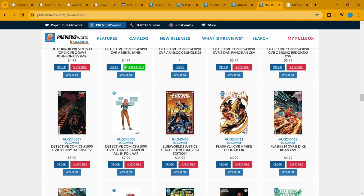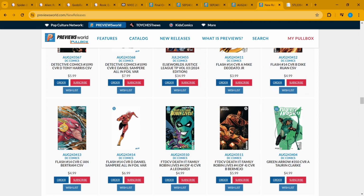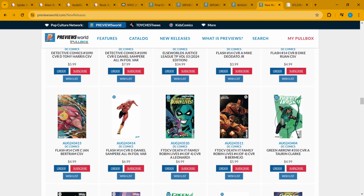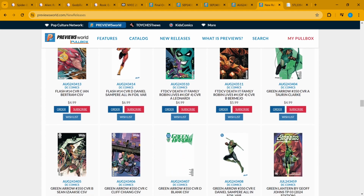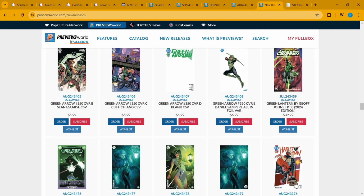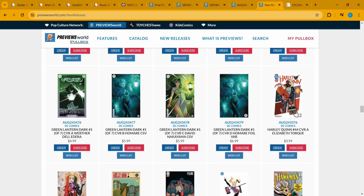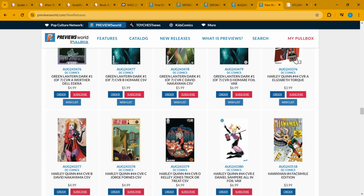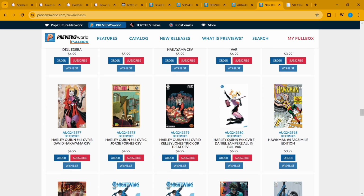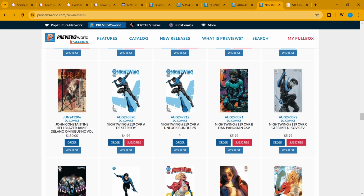Let's see, what else is worth pointing out, as long as the comic's good. Death in the Family, Robin Lives is on issue #4, so that'll be the last issue for that series. Now it's got some Green Arrow and some Green Lantern this week. I believe there are some minor specs in those books. Harley Quinn is on issue #44. There's a David Nakayama cover.